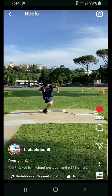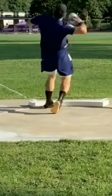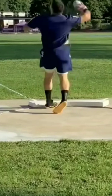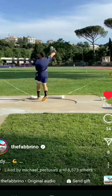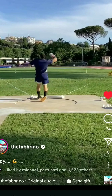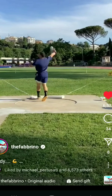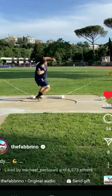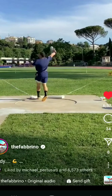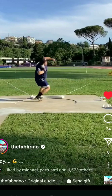I want you guys to pay attention to his right foot here. All right, right here. I want you to notice how long it's on the ground. It is still on the ground here in the shot put. Oh, let me zoom out. In the shot put, still on the ground. One more frame, out of his hand. The only other shot putter I've ever seen do that is Krauser. And it is honestly one of the hardest things to do with speed, power, and balance.